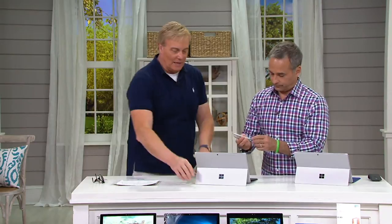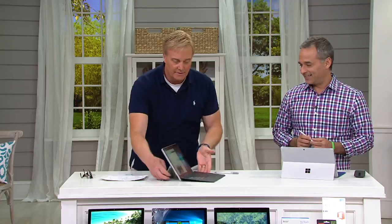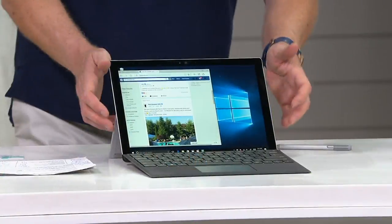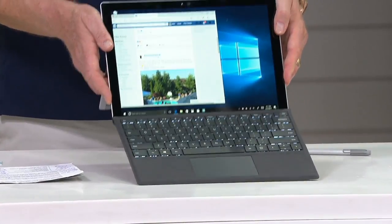Okay. That's it. It's brand new, and only here at QVC, because what you are getting is that Microsoft Surface Pro 4. And what's the 4 mean? The latest. The latest, the greatest, and the most powerful. And here is that keyboard that's coming along with it. Good luck going out and getting that for $150. We're giving it to you here and now.